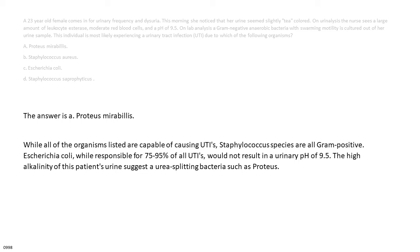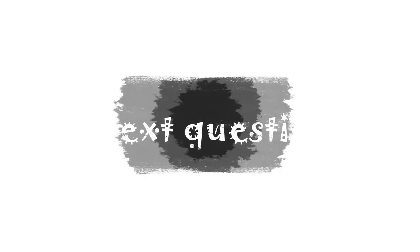While all of the organisms listed are capable of causing UTIs, Staphylococcus species are all gram-positive. Escherichia coli, while responsible for 75 to 95% of all UTIs, would not result in a urinary pH of 9.5. The high alkalinity of this patient's urine suggests a urea-splitting bacteria such as Proteus.